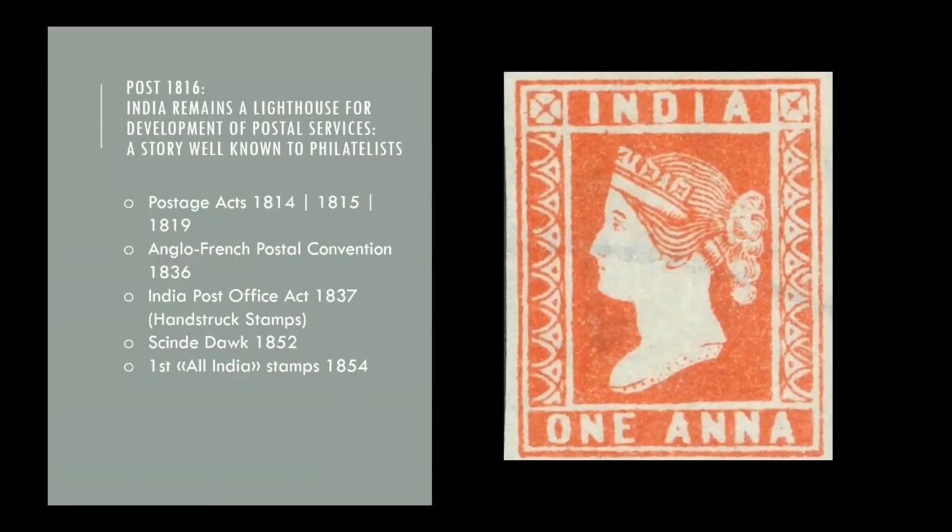So just to clarify, India always has been an innovative postal region. We had the British postage rates, the King's Post and those things, in 1814, 1815, and 1819. We had the Anglo-French Postal Convention of 1836 and some other conventions later, which basically ensured a worldwide network of maritime mail. We had the India Post Office Act of 1837, which introduced those hand-struck stamps, which was a huge step of automation. And we have the first stamps in India, still fairly early in a worldwide context, in 1852 and 1854.